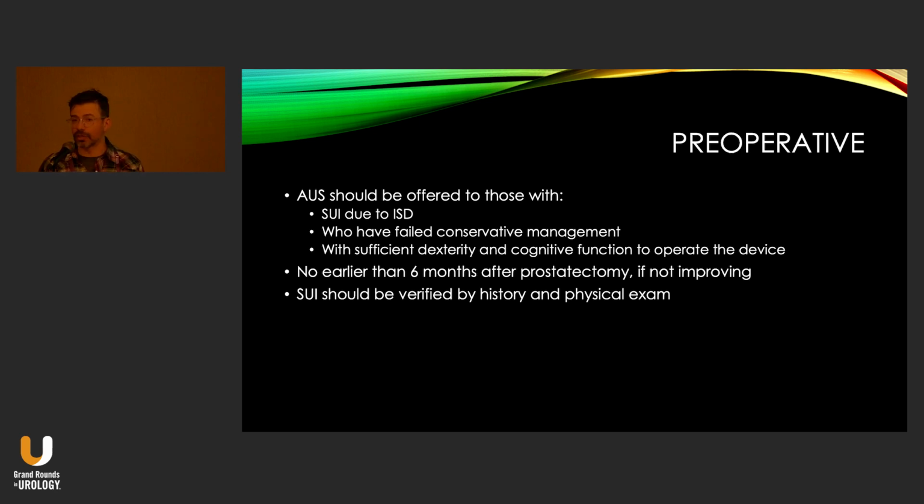You want to verify this in some way, so what I will typically do is after cystoscopy, I will have them do Valsalva maneuvers, both laying down and sometimes standing up, though I can't always demonstrate it, because people can sometimes say that they're incontinent, but maybe they aren't, and you don't want to do anything irreversible or very invasive unless you know what you're treating.